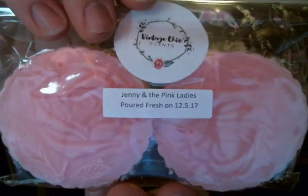So before we get into all the Cookie Monster blends, one that is not a Cookie Monster blend that I needed to pick up was Jenny and the Pink Ladies for one reason. It's Petit Fours, Whipped Cream, and Pink Sands, which is a dupe from Yankee Candle. And I love that smell. As soon as you smell it, you're like, oh my god, it smells just like Pink Sands. Because it does. But as you start to smell it, you get the cake from the Petit Fours, and you get the whipped cream. If you love Pink Sands, it's like a Pink Sands dupe, you just smell that extra. It really just adds this extra sweetness and extra goodness to Pink Sands.